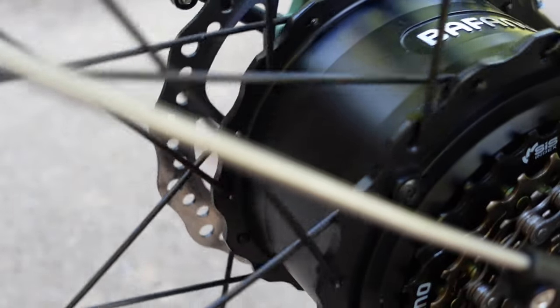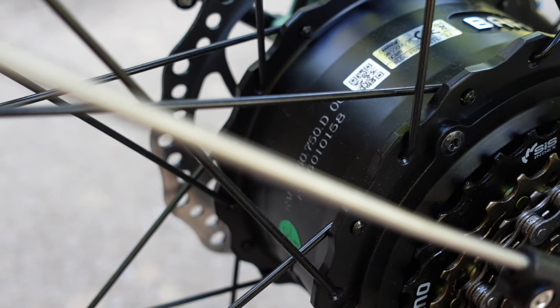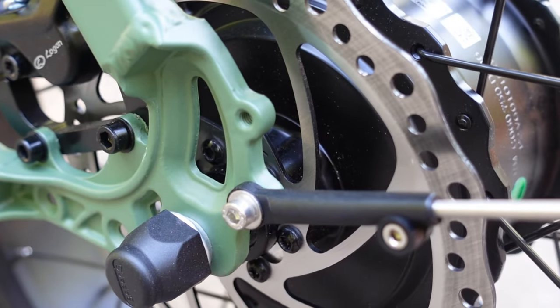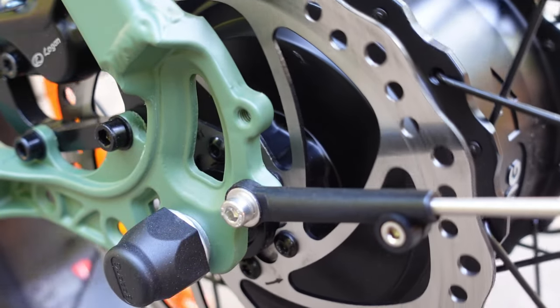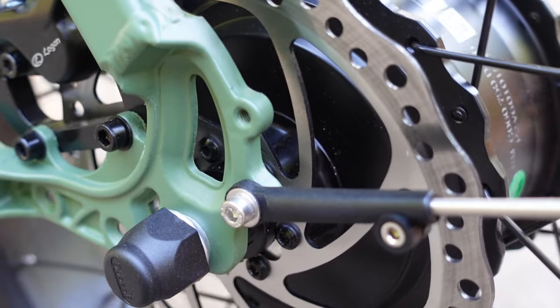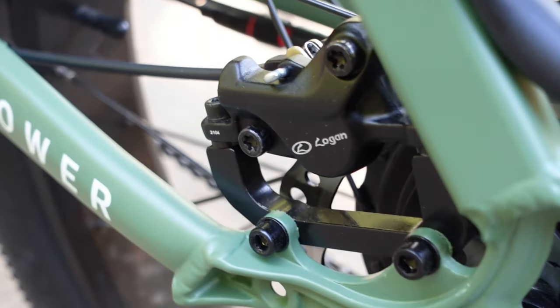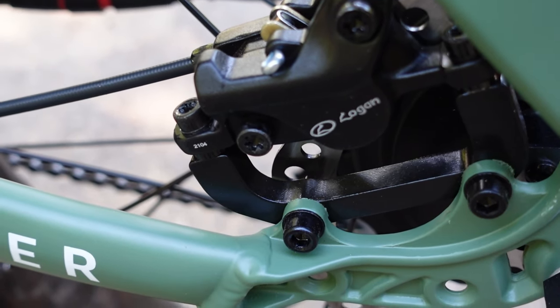You know, it just glides through, and it's not loud. I took it out for a little bit, and it's pretty quiet for the size of the tires and the weight of the bicycle. Now the rear brakes are also disc brakes. They're 130 millimeter disc brakes made by Logan, and they stop pretty good. They stop on a dime.